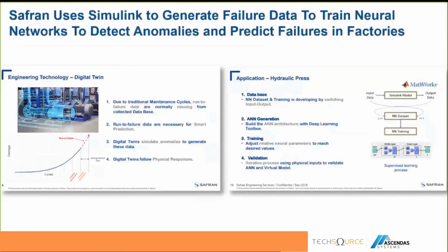Another interesting story from the aerospace domain: Safran, a French company. They used Simulink to generate failure data, data which was very difficult to get physically. Sometimes it becomes very difficult to physically damage a component. Let's say it is a gear tooth problem, and you want to see the impact if the tooth is broken. Instead of breaking it, you can see the impact using a digital twin. That's what they had done. A link to that has been added.